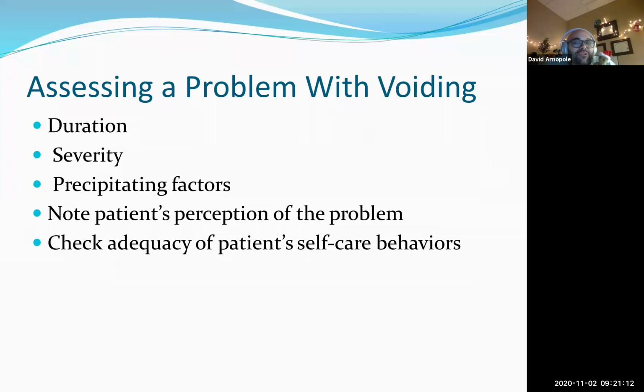But it's one of those things you think about. Does it hurt when you extend your arm out? Okay, let's rest that arm. If you think about it, you take care of those patients. You say, okay, now that we know it hurts when you do that, let's not do that while we figure out what's going on. See what the patient thinks. Oh, I've always had this problem. Or I started this a few weeks ago. I haven't really thought anything of it. I was going to go to the doctor in a few weeks. Check adequacy of their self-care behaviors. Do they shower? Do they clean themselves appropriately?